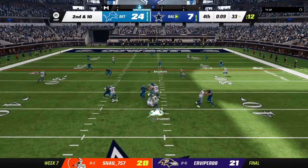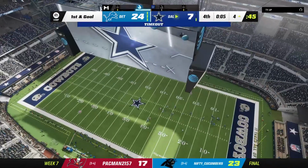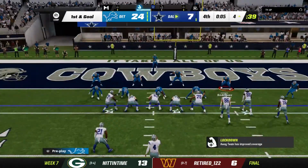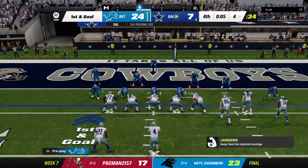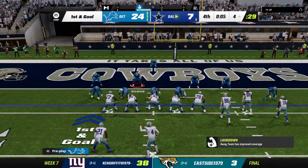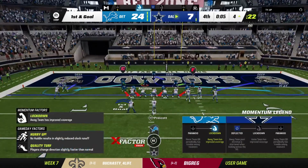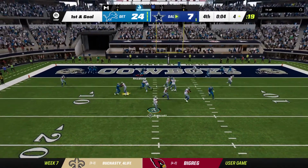Here's Prescott. He's got his man. It's Gallup. And they do get him down, but not before he's able to slip it inside the 5-yard line. He got 29 yards that time. Here we go, 47.